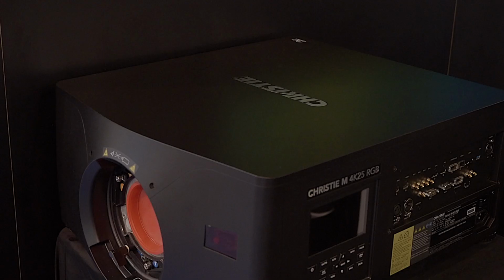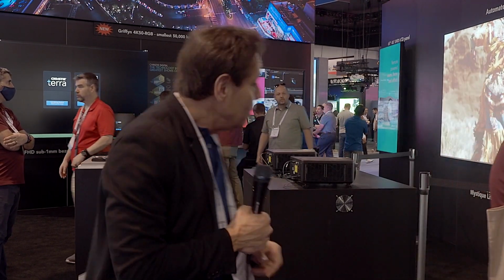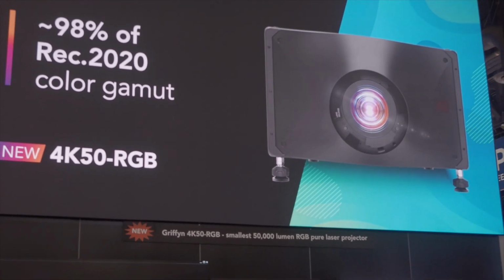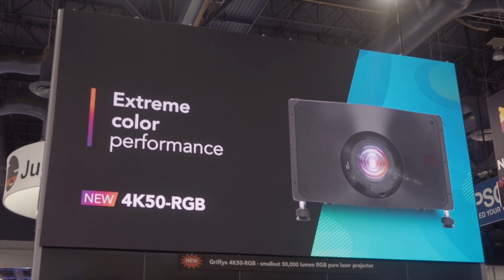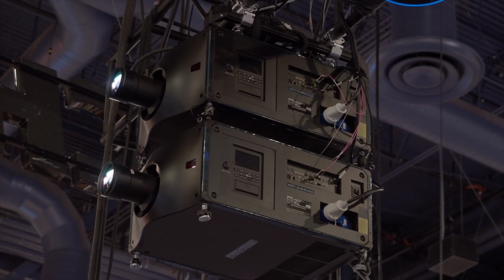Now, over on the other side of the booth, we've got the M4K25 RGB. That is basically a laser update to their old M series, very popular lamp models. It is the smallest and lightest 25,000 lumen discrete RGB projector that you can find. You can use all of your old M series lenses, rigging, and accessories on that. Now, right behind me, you see up there is the Griffyn 4K50 RGB. This is the smallest and lightest 50,000 lumen RGB projector out there. They took their old Griffyn 32 series and in the same size box squeezed 50,000 lumens in, under 200 pounds. It's a game changer for the rental and staging industry, and an amazing addition here.